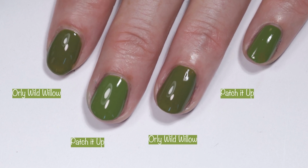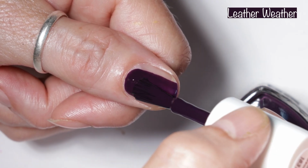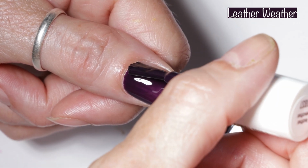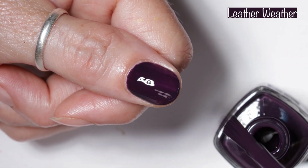And it's probably the closest, but it's definitely not a dupe. Next up, we have Leather Weather. This is a rich eggplant purple with deep purple undertones. I love wearing polishes like this in the fall, but I do wish it was a little less black. It looks pretty black on the nail when you're not under studio lighting.